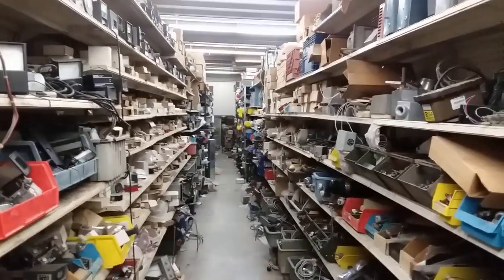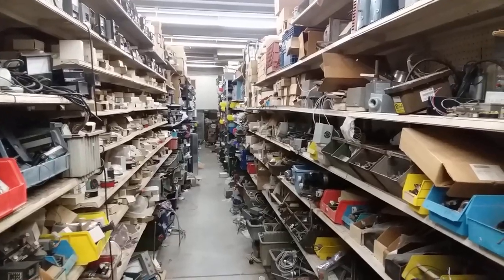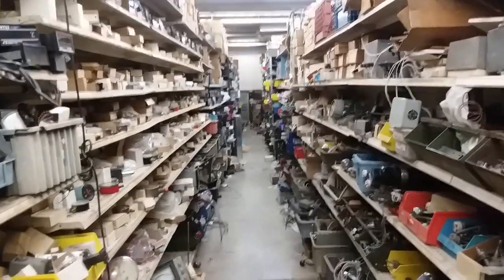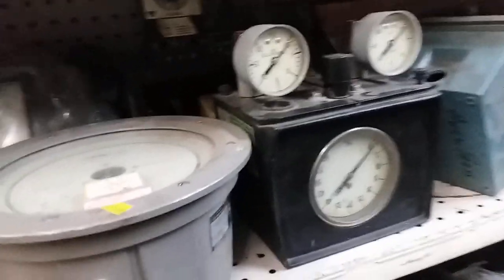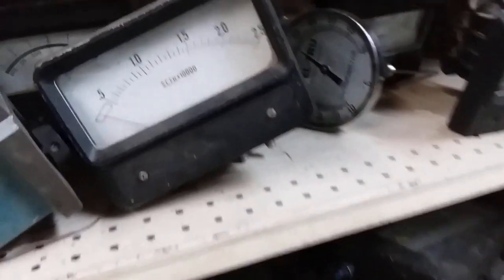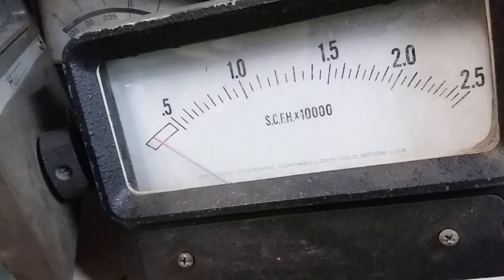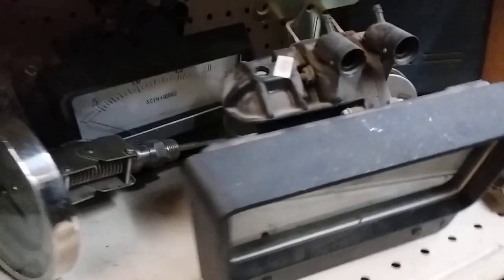And then this aisle goes way back. Take me a little while to work my way down it and check it all out. There's a lot of strange stuff here. We've kind of moved into gauges now. There's some really interesting gauges. Standard cubic feet per hour times 10,000, I think. Yeah, I guess for metering gas flow. Interesting.